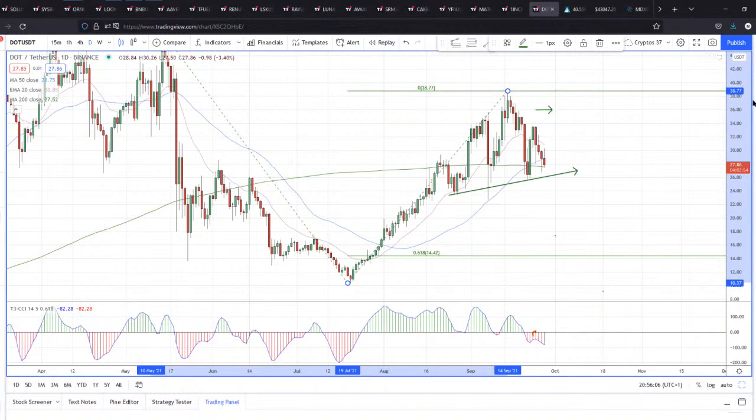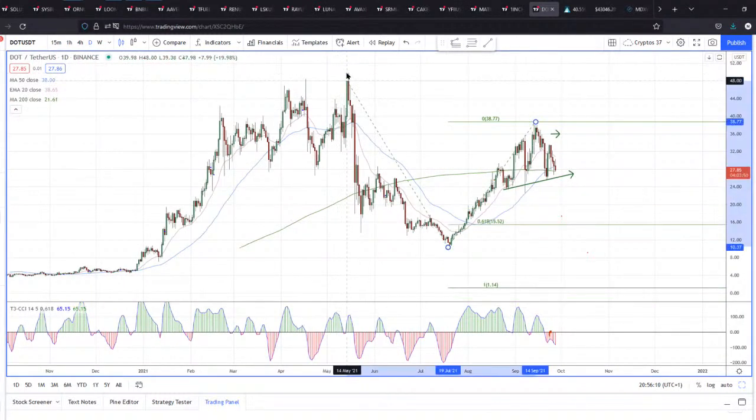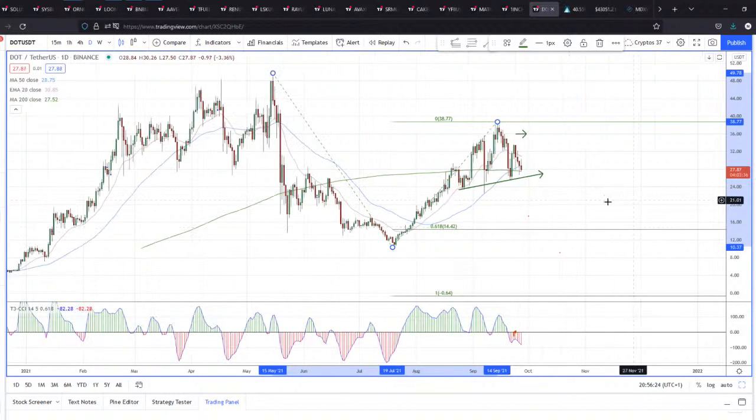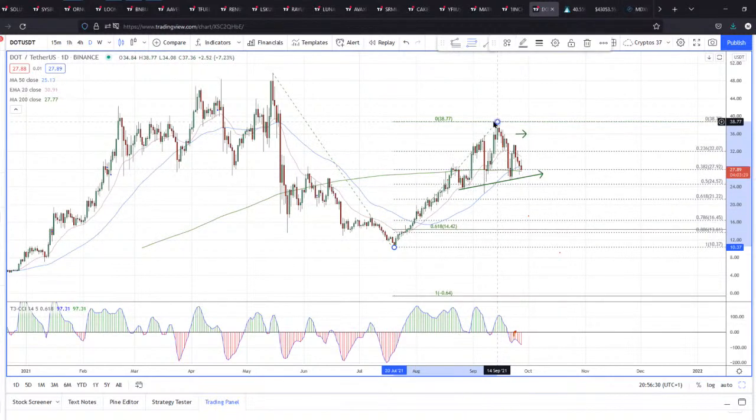And if we break down, if we say this was our first swing lower, this is our correction or B leg. If this is finished and we break underneath here, our first target is going to be down to 14.4. That's rough. So let's see.